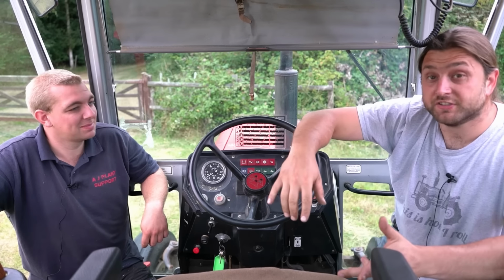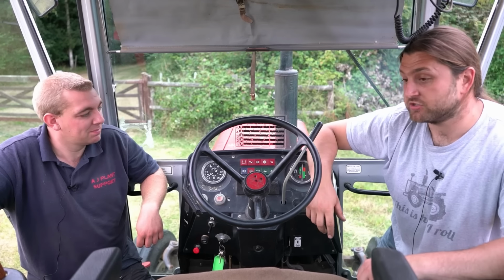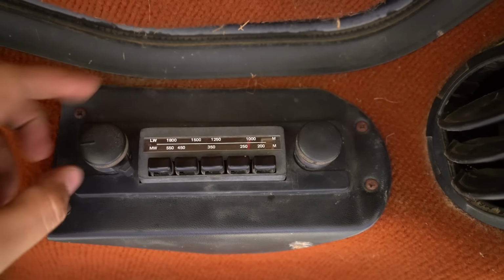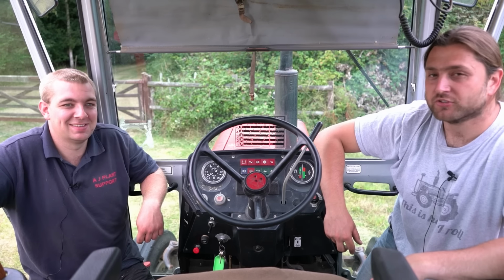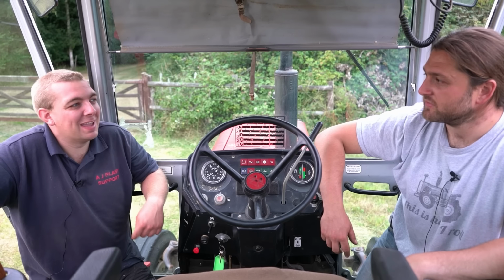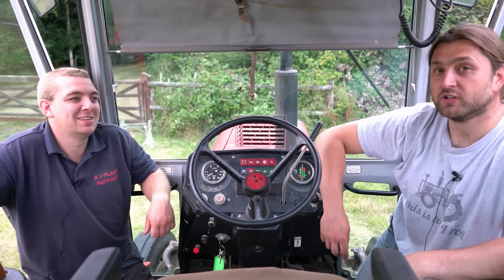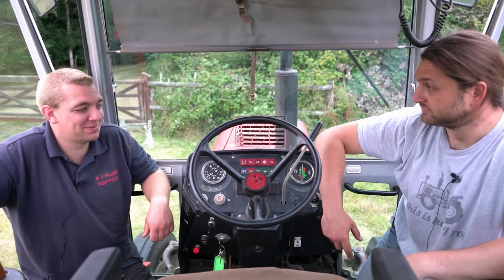Things that are nice, the seat's actually really comfortable, and it has these armrests that go up and down, which actually is quite nice to have armrests on this. It is, it's lovely. And the best feature about the entire tractor, radio. Yeah. Although it only works on AM because it is that old, so... But you can get smooth FM or smooth AM, which is perfect for topping in this age of tractor. You can also find a lot of foreign channels. A lot of foreign weird stuff.